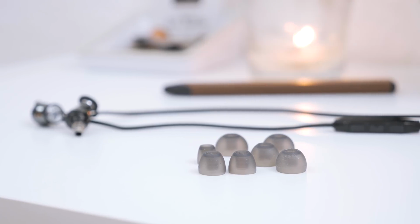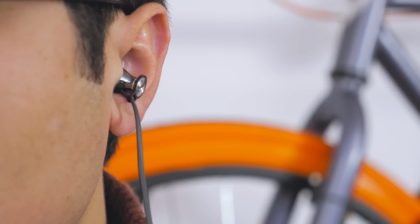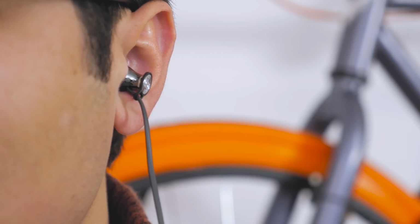So how are these to actually use? Well, let's talk about comfort first. Now, what I like is probably going to be completely different from what you like, but for me, these are extremely comfortable. They come with a few different kinds of tips, so you can probably find one that's going to fit your ear, but the ones that I'm using fit my ear absolutely perfectly, and I can wear them for as long as I want without any fatigue, and I really like that.